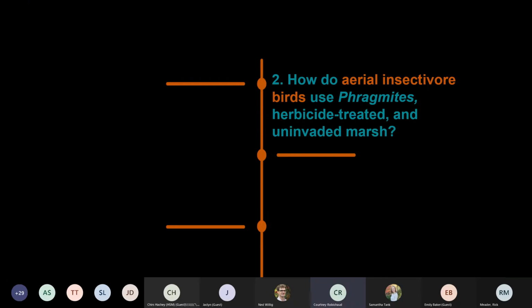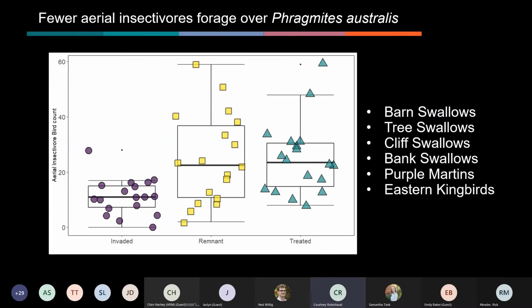So now I'm going to change gears a little bit and compare aerial insectivore bird use among these three habitat types. And what we found was consistently aerial insectivore birds were foraging more often over the uninvaded marsh and the herbicide-treated sites compared to Phragmites australis sites. And we saw 6 species, commonly barn, tree, cliff, and bank swallows, purple martins, and eastern kingbirds. Tree swallows were by far the most abundant. But we did find that they were foraging less often over the Phragmites australis habitat.